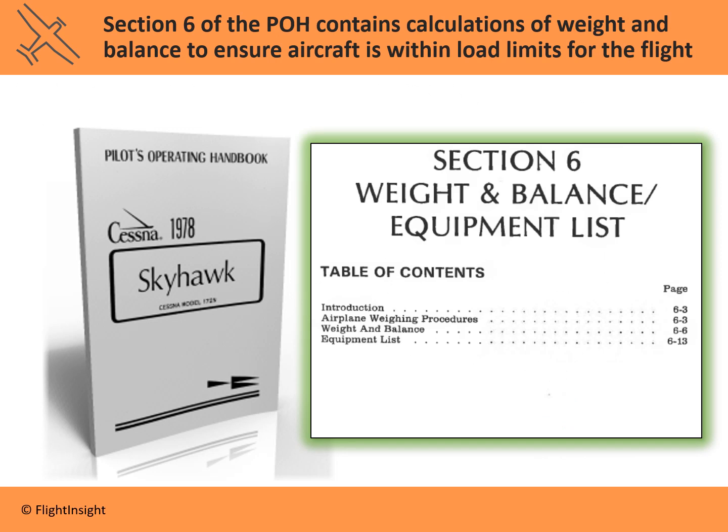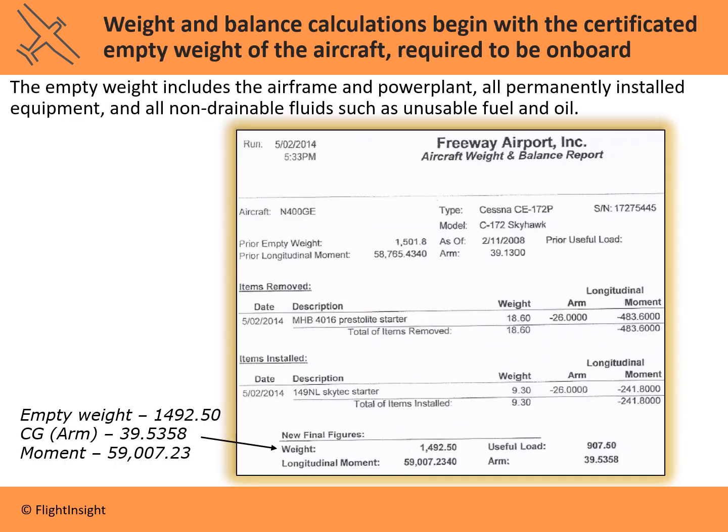How we make sure we're loading it properly is going to be helped by, again, going into the pilot's operating handbook. This time it's section 6, the weight and balance section. This is going to have all the data that you need to figure out if you put certain weights in certain positions on the aircraft, will you be loaded properly or will you not be loaded properly, and will you be within that or less than that maximum allowable weight. In order to calculate this, we need a starting point. We need to know how much that aircraft is going to weigh before we start putting things into it.